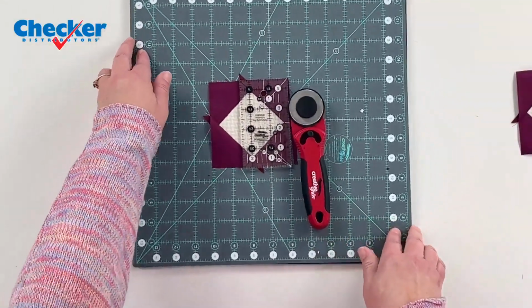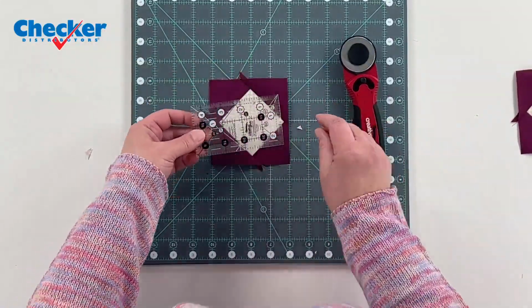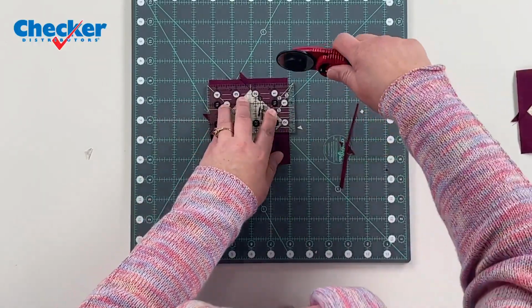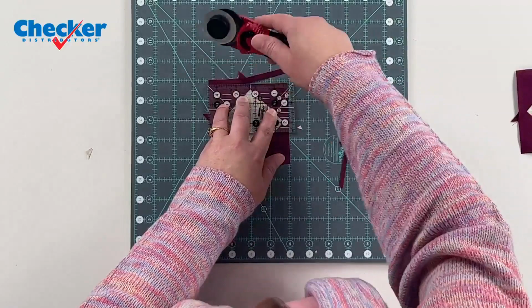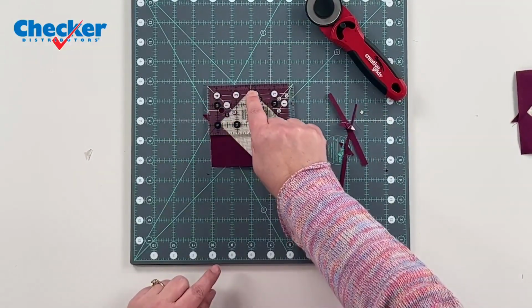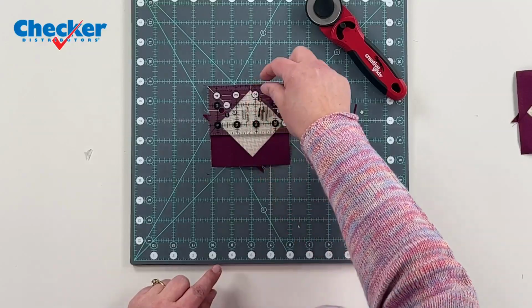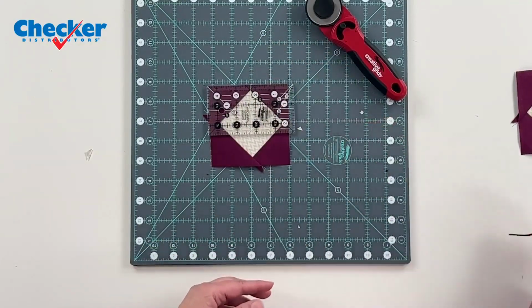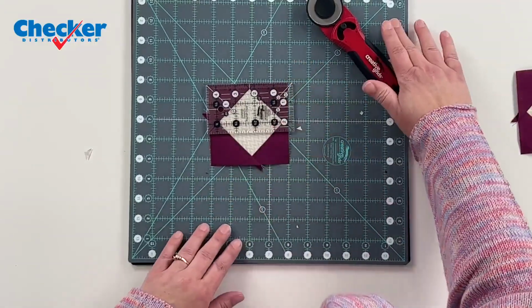I have to rotate the mat. Line those up. Trim again. The wonderful thing about those intersecting lines, 1/4 of an inch away, means I know I've got a 1/4 inch seam allowance when I add this to something else, so I won't lose the points in my square.